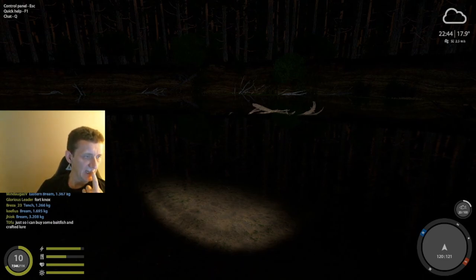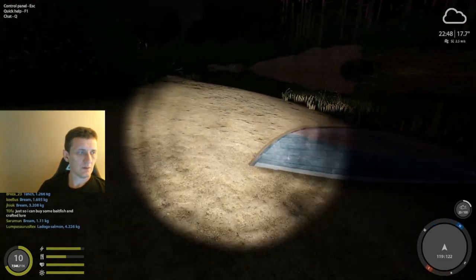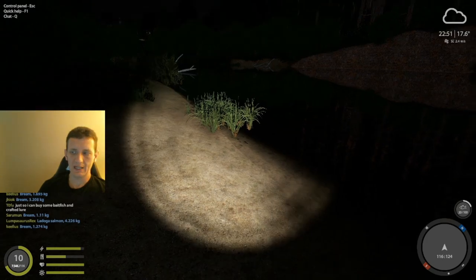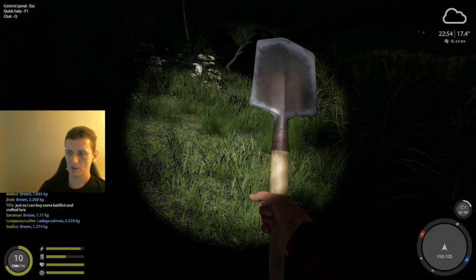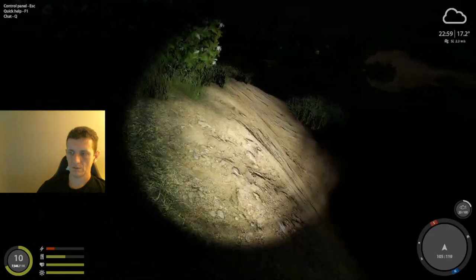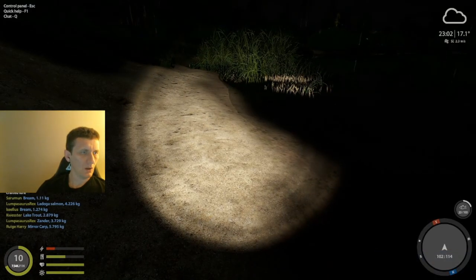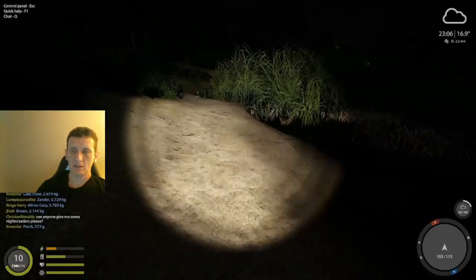Okay, is there anything that would be nighttime? I mean, I guess potentially the white bream spot, 1.6 depth. Can't tell what the coordinates are though. 98, 120. Wait. Where is 98? Oh, okay, interesting. So we actually have to go all the way around.